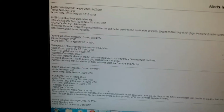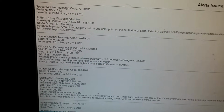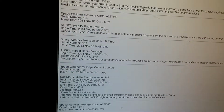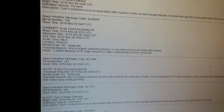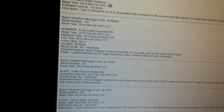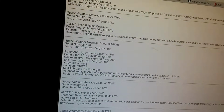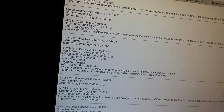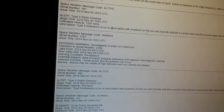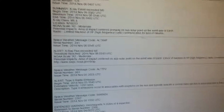Latest alerts, it says alert X-ray flux exceeded M5. That was issued at 1717 Coordinated Universal Time. And as we scroll down, as you can see, these Type 2 and Type 4 radio emissions indicate coronal mass ejections off of the sun. We had one yesterday at 408 Universal at 732 kilometers a second. The one before that was 1,291 kilometers a second.